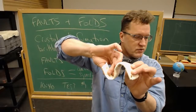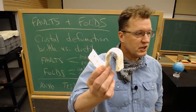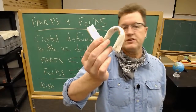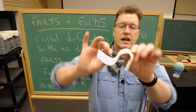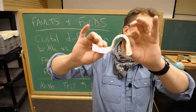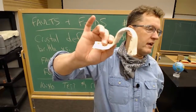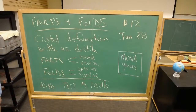Oh, interesting. It still hasn't cracked. I haven't fractured it once. Remember the peanuts were flying with this other Big Hunk? It's a temperature thing. We've got it all figured out by now. And even with the same hand motion on the same Big Hunk candy bar, with the same person doing it, we have a completely different style of deformation, and that's why we have brittle versus ductile deformation.